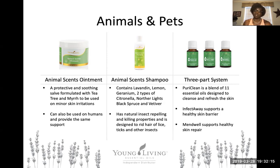It's formulated to repel and kill fleas and lice and ticks and other insects. So I really like that. You wash your pet in it, and they've already got a natural barrier on their skin as they go outside.